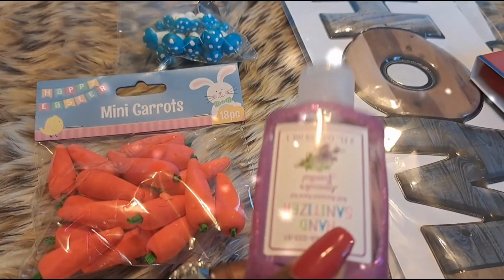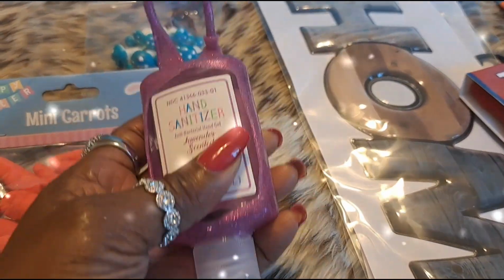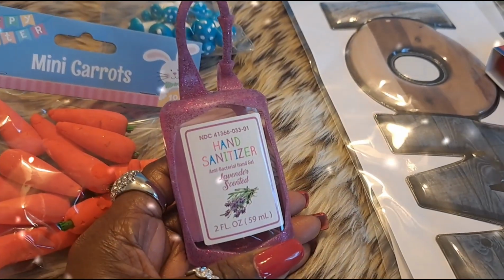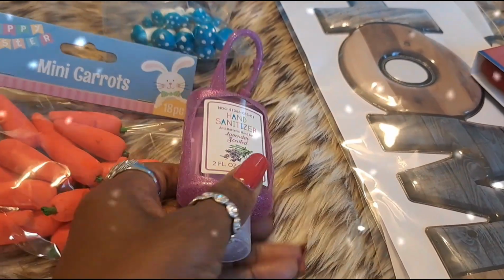Then I picked up some more of this sanitizer. And this is simply a cute little cover right here. So I picked up two of these. I like to keep this handy inside of my car and in my purse. So I picked up two of those.